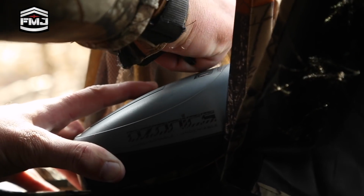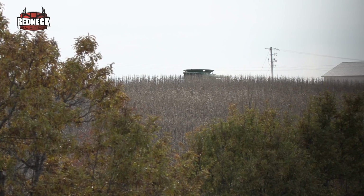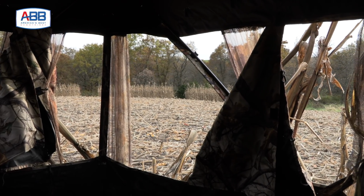Well, here it is, October 24th, guys. Finally made it out. All week I've been working, so I'm super excited to be out. We've got a southeast wind, which sets up perfect for this blind. We're sitting in the same place that Paige shot her buck about a month ago.